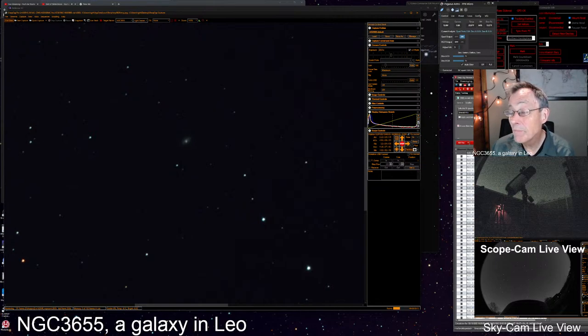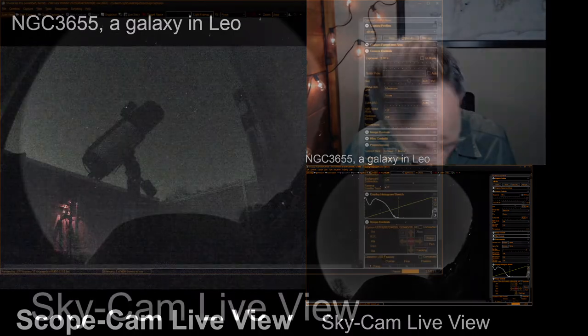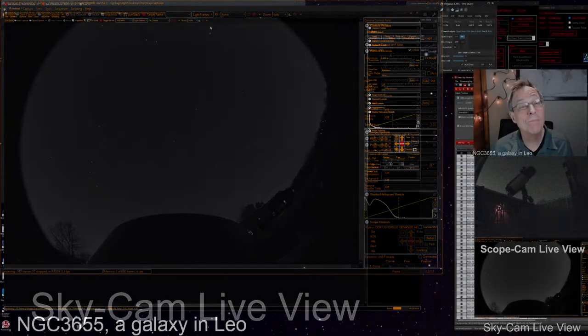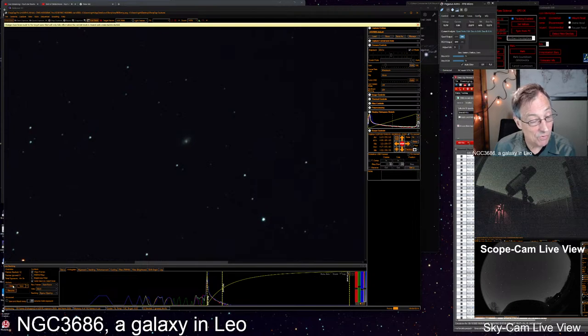Let's drop down to 3686. Not going to be a lot of movement here. You can see just slight movement. We'll try to do this without plate solving. And this is NGC 3686. And we'll see.